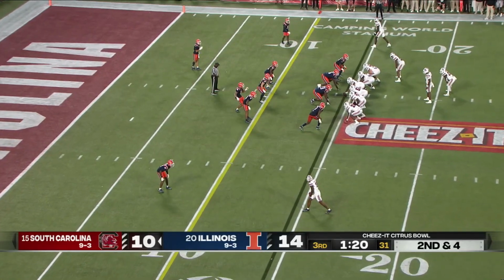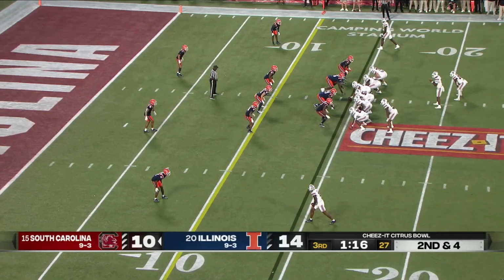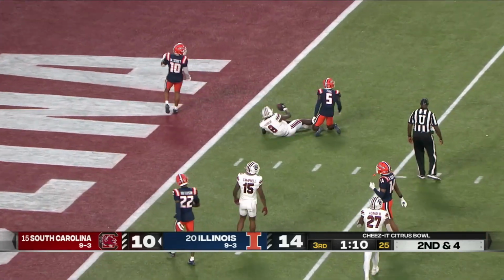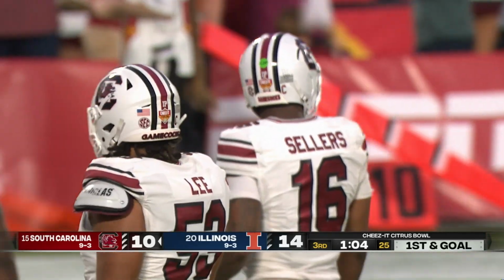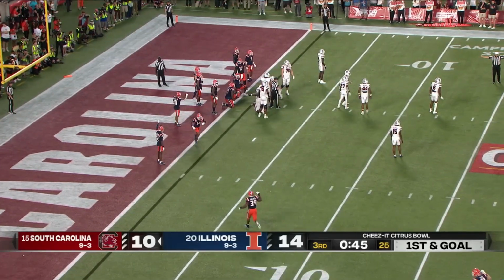2nd and 4. Simon in motion now, sets. Sellers fires. Complete to the run. Harbor. Bill Lamonier, this has been brewing for a while with the substitutions. South Carolina substituting right now with the play clock at 25.